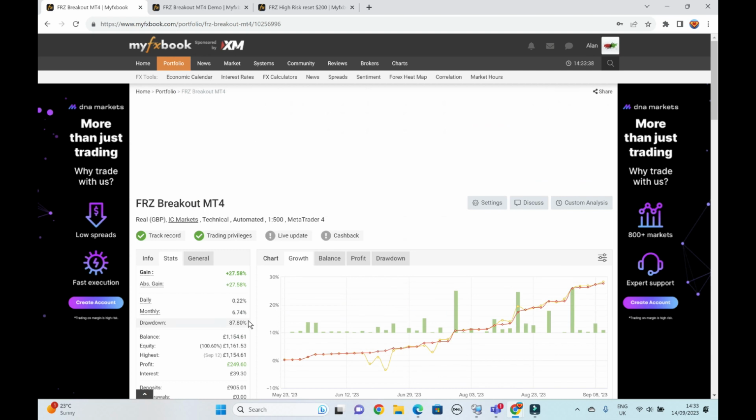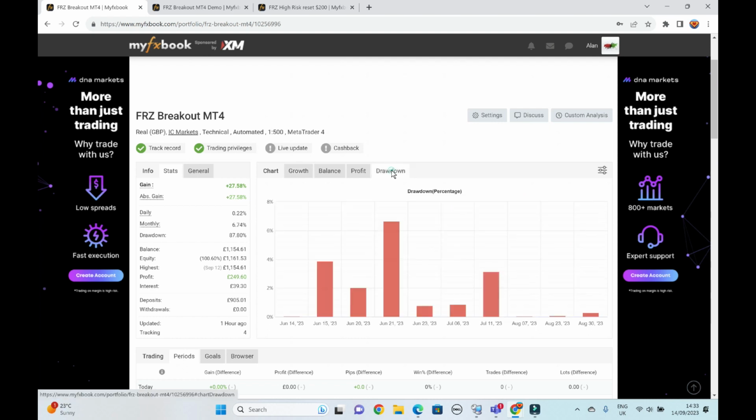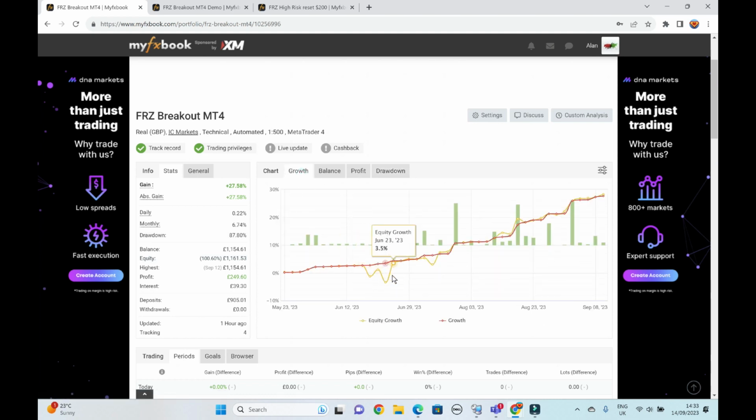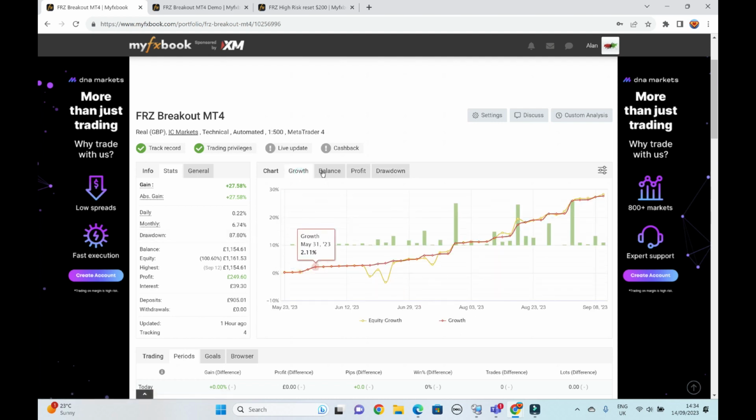It does say 87% drawdowns, and I did wonder about this because the highest I saw here was 3, 4. So if you click on drawdown, it says on June the 21st, it was actually 6.64. So I'm not sure if that's a mistake. I'm not sure what's happening there, but I'm certainly not seeing it in the graph here. This one shows a -4, 3 to -4. That's about 7%, which is in line with around here, around 7%. So I'm not sure where the 80% came through.